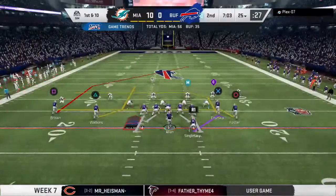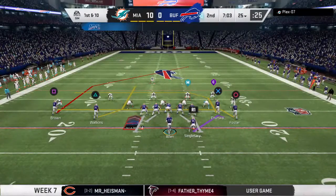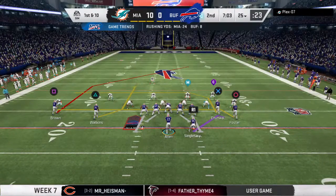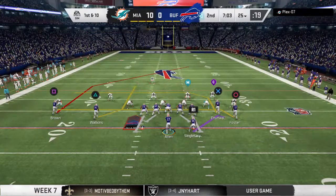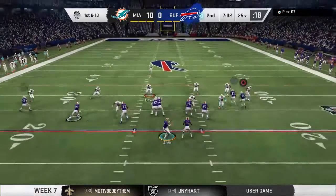Buffalo offense ready to go for their next drive, and still no points on the scoreboard. You're coming off of the 3 and out. They're just looking for anything to grab onto right now, aren't they? I'm wondering if someone's going to take charge in the huddle.